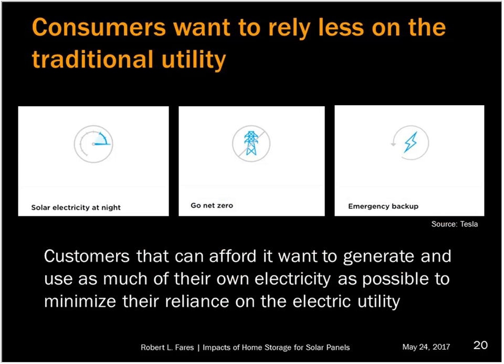And why is this appealing to consumers? The main selling point that a number of these home storage companies are offering, at least for the first entrance into the market, is being able to rely less on the traditional utility. Consumers want to store their solar energy so they can use it at night, go net zero, or rely on the utility as little as possible. They also want to be able to provide power to their house when the utility's grid isn't there, when there's an outage.